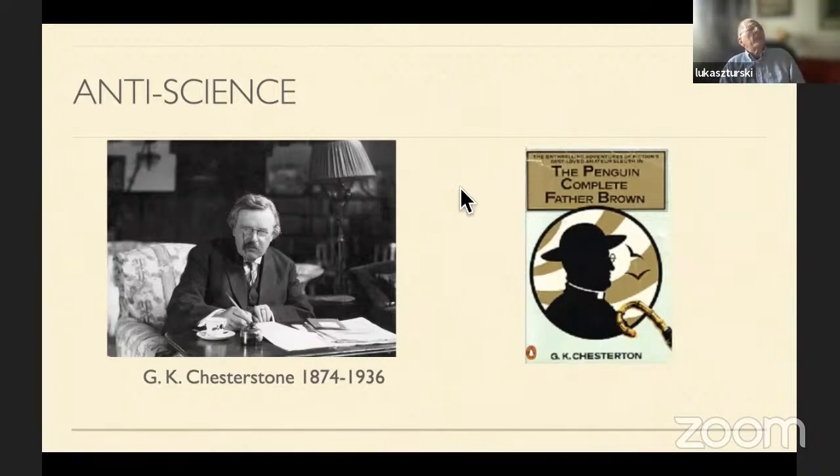The anti-science was becoming very popular in the 20s among otherwise distinguished writers. And this is Mr. G. K. Chesterton, who was a very accomplished British writer. He is the founding father of the books and stories about Father Brown. Chesterton was a deeply religious individual. He was a Catholic in England, and he wrote detective stories, and the hero of them, a person who solved the mysteries, is a priest, Father Brown. And truly, these are very nice detective stories.